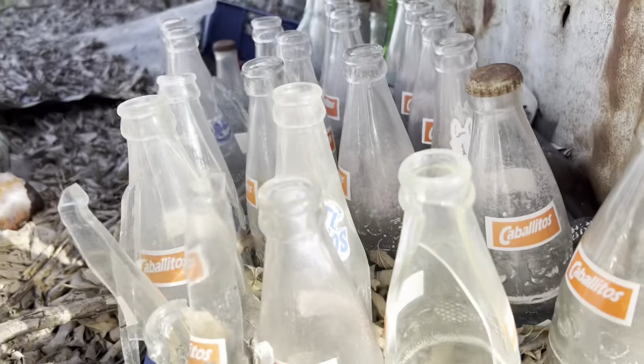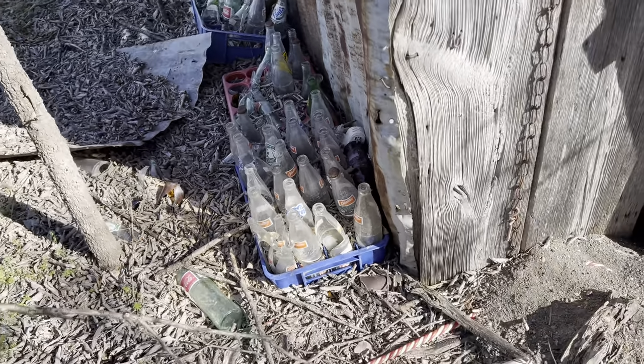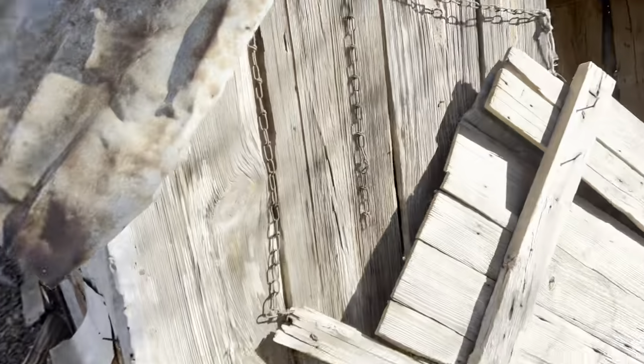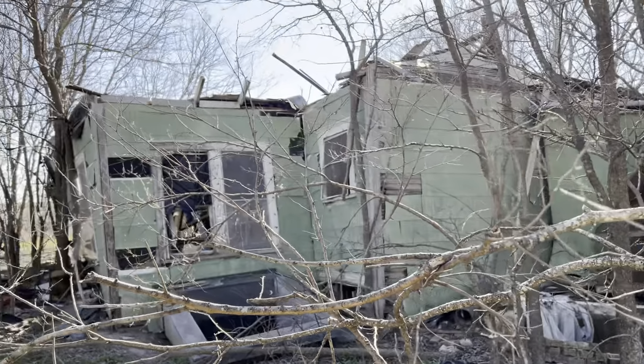This is cool. Real old bottles. Real old, yeah. Oh wow! You got the top Coca-Cola. Cabalitos. Oh, the Coca-Cola bottle. Yeah, old Coca-Cola. Oh, it's getting there. Worth something. That's sweet. Got an old house, probably early 1900s right here.